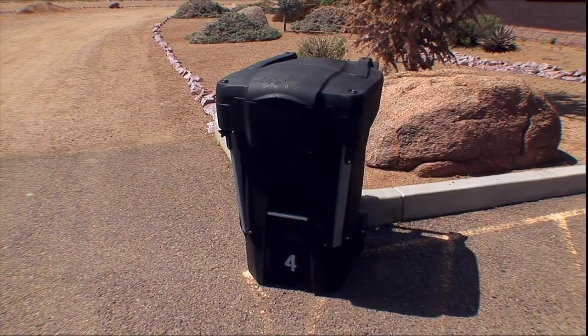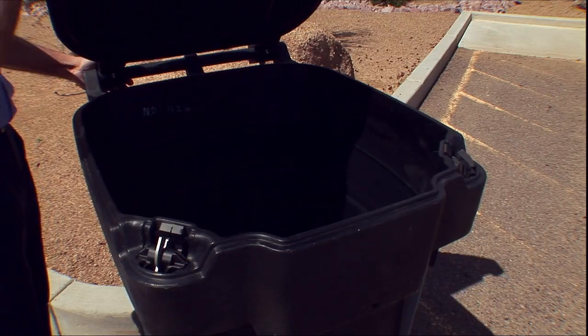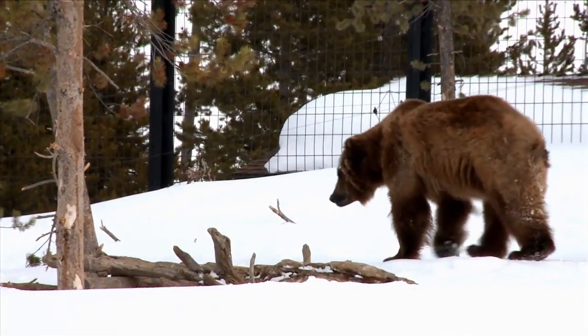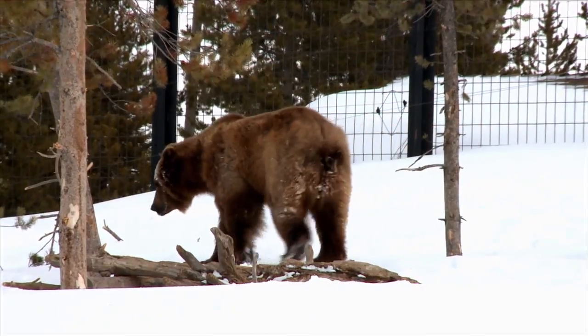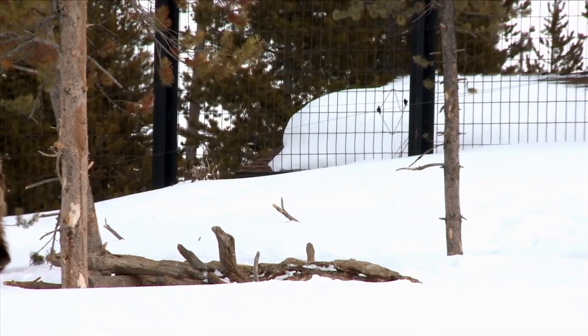Now certified, these containers will start hitting the streets. This fully automated design will give communities a new tool to take out the trash and to reduce human-bear conflicts. As for Kobuk, his work here is done. For This American Land, I'm Gary Stryker.